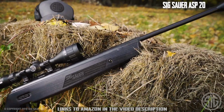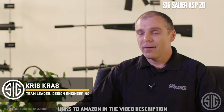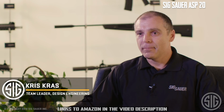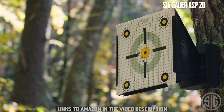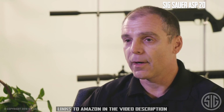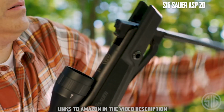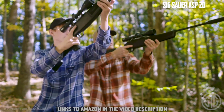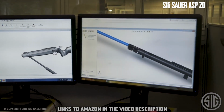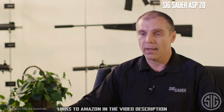The idea behind the development of the ASP20 was to design a magnum-powered break barrel air rifle that would be consistently accurate and easier to shoot. The requirement for a smooth cocking and easy cocking of the rifle meant that we had to focus on reducing friction in every moving joint of our glide-light cocking mechanism.